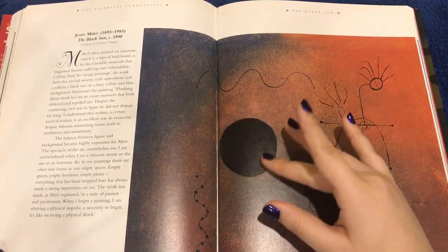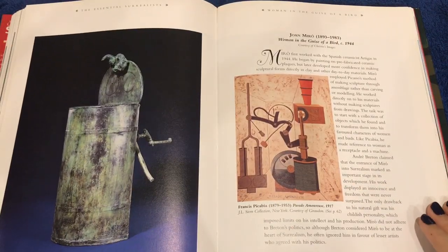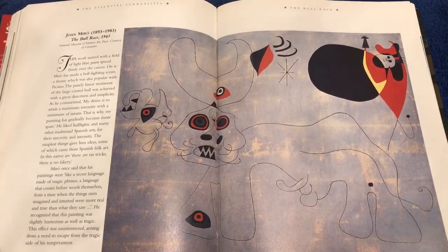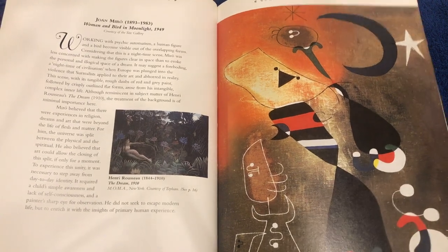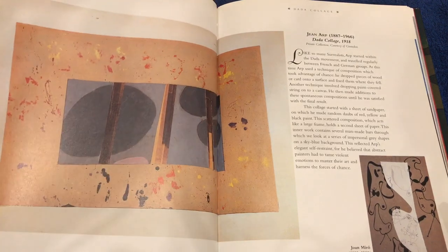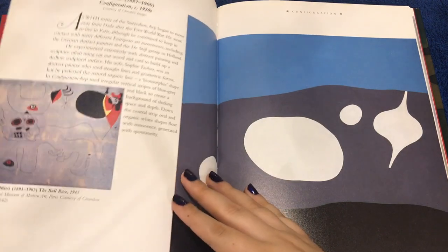The Black Sun. Woman in the Guise of a Bird. The Bull Race. Woman and Bird in Moonlight. I guess they're pulling it back to Rousseau there. And we have Jean Arp. I don't know how else you'd say that. I really like this one.